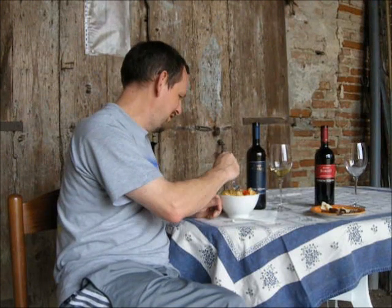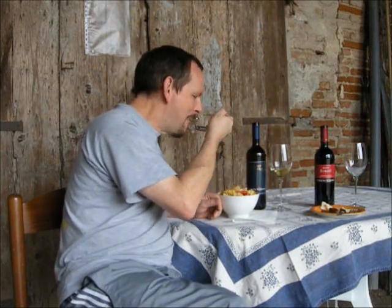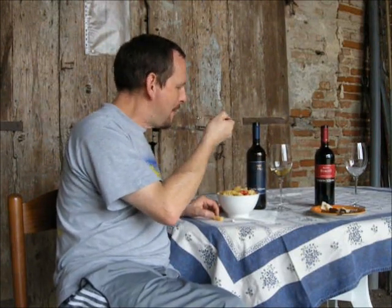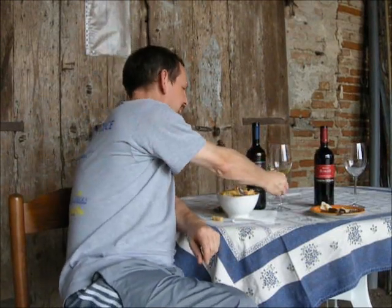Let's give it a try and see if they go together. Or have I got it wrong? Obviously the peppers have been gently cooked, so the sweetness has come out of those. So it should be an interesting contrast. Chin chin.